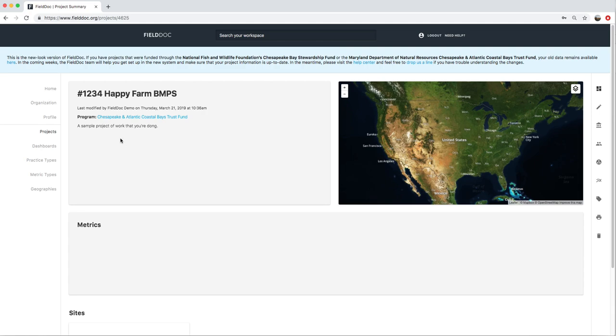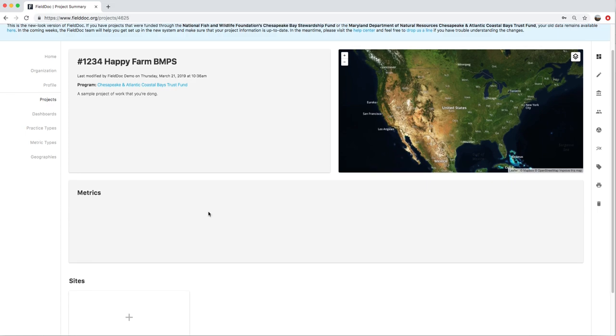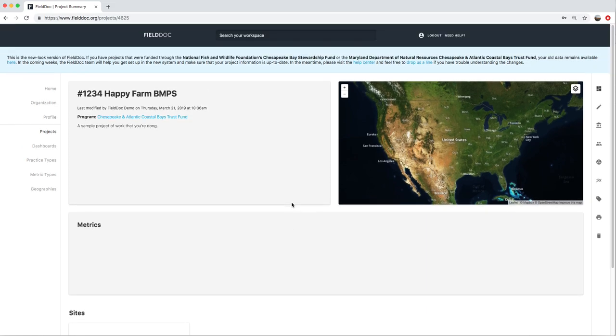The first thing we want to do is confirm we have the right project, the right program, and you can see a description here. As we fill out different components of this project, you'll start to see information here populate, which is really neat. So take a look right now. You're looking at the entire US. And as we move along, we'll look back here and see how it changes.